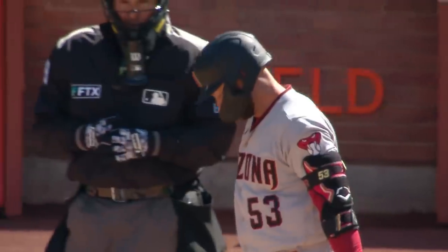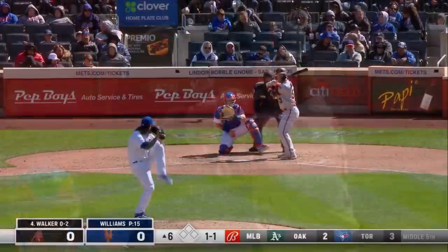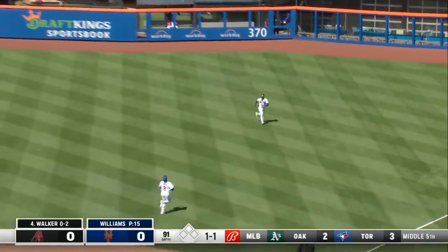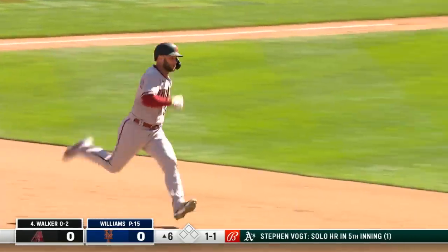Christian Walker leads off the sixth inning for the Diamondbacks. D-backs have out-hit the Mets 4-1 so far. 50,312 people there that day. Long run for Marte. Can he get there? It's hanging up in that wind. He missed another one. Walker's on the move.